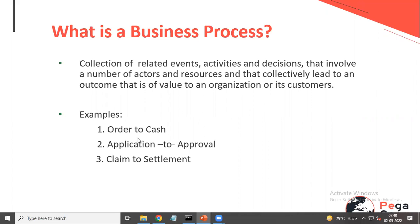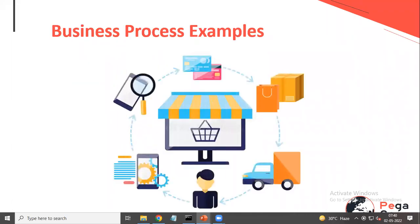Okay, so we'll see this with a simple example. We look at order to cash. I think most of you would be part of this online shopping, as in you order things frequently on Amazon, right? So let's take the same example. Now I would like to purchase a book online. That's my agenda. So what do I do generally? What kind of aspects are involved during this entire transaction? So the agenda is for me to purchase a book. How do I do it?